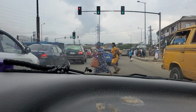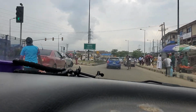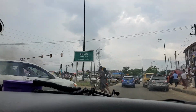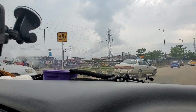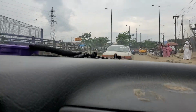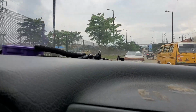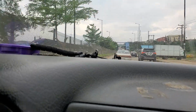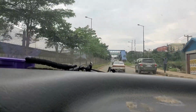Okay, so this is part of our Greek also. As you can see, it's such a very big place. If you drive down this road, there are a lot of houses around there too. And we are fast approaching Ikorodu. So for those who don't know Ikorodu, yeah, this is it.